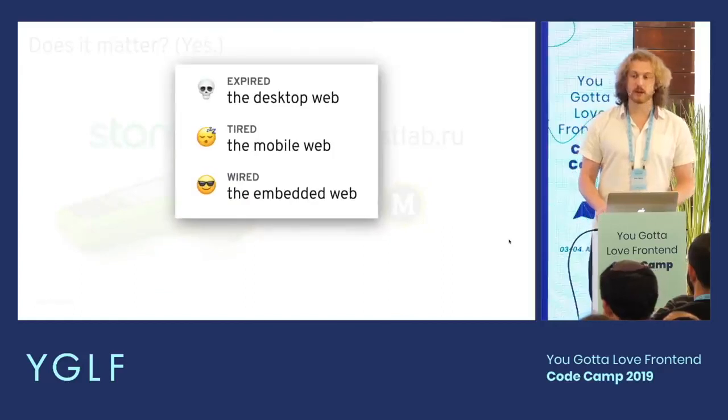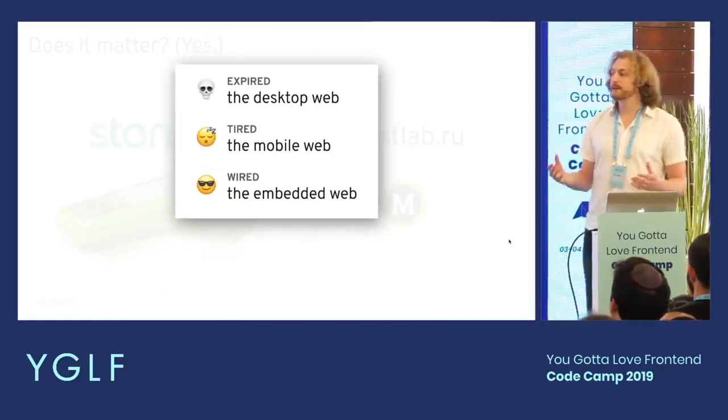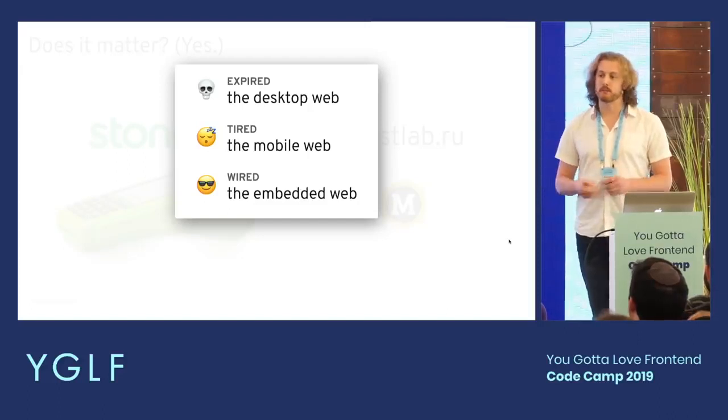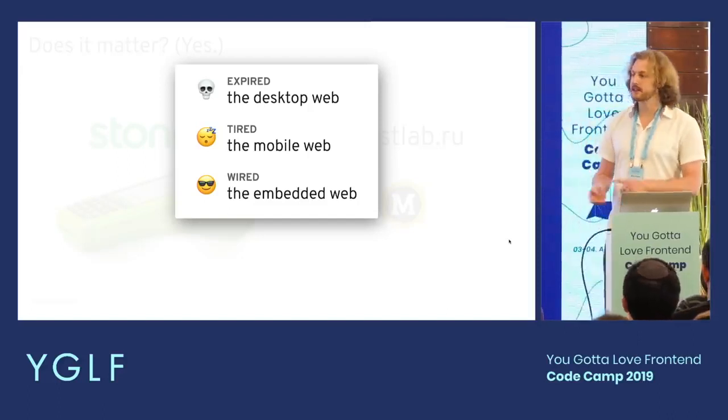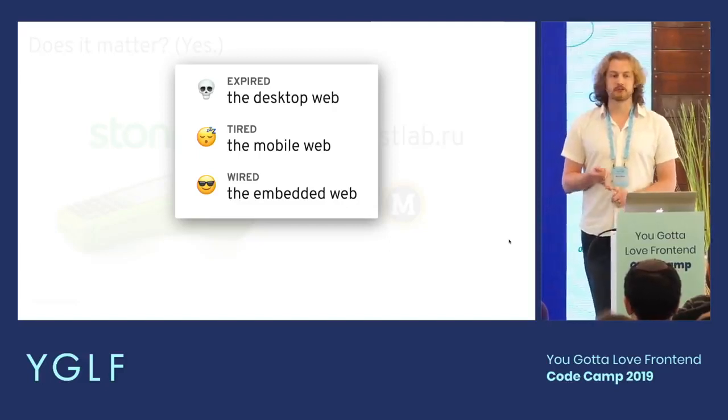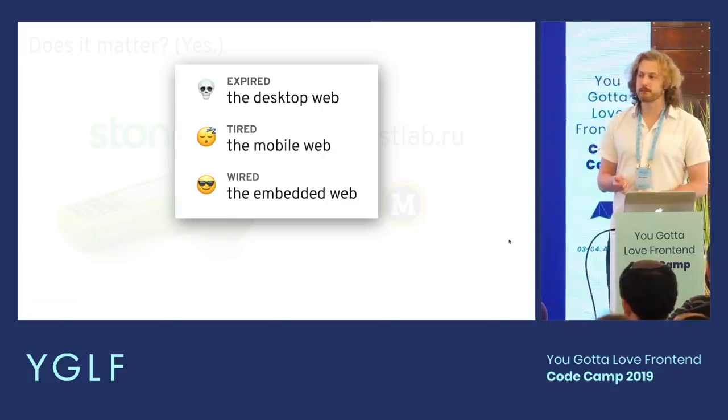This is a trend that is only going to increase. The mobile web is not the new frontier anymore. The new frontier is the embedded web. Wearables, Internet of Things, smart TVs, in-car entertainment, all that kind of stuff. And the traditional JavaScript-first framework simply will not cut the mustard. We need something more powerful.